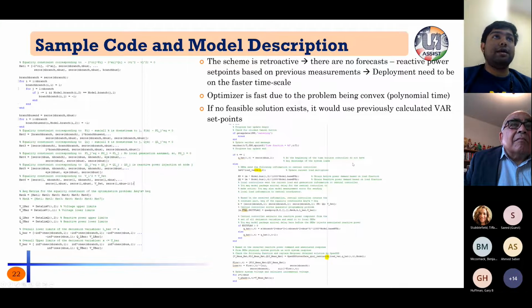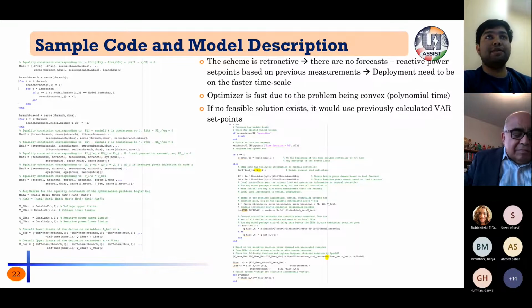Next slide. As I talked about, we are assuming that the controller is retroactive, so we don't need forecasts, and the reactive power set points are based on the previous measurements. To ensure the retroactive scheme works, the deployment needs to be on a faster time scale. We need to make sure the previous condition still persists. Otherwise, the set points won't be appropriate.